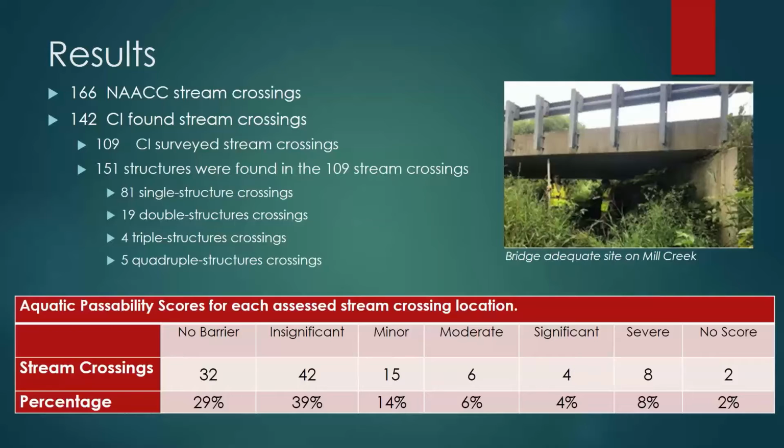So after we go out in the field, do the survey, and fill out the data sheet, we go back on the NAACC website and input all the data. An algorithm uses the data to determine what kind of barrier it is off of an aquatic passability score. You can see all the possibilities here: no barrier, insignificant, minor, moderate, significant, severe, or no score. Out of the 109 surveys that we did, 32 had no barrier and 42 were insignificant.